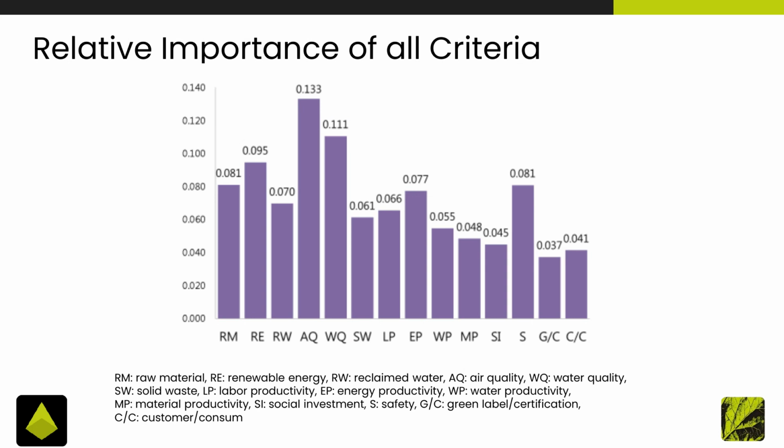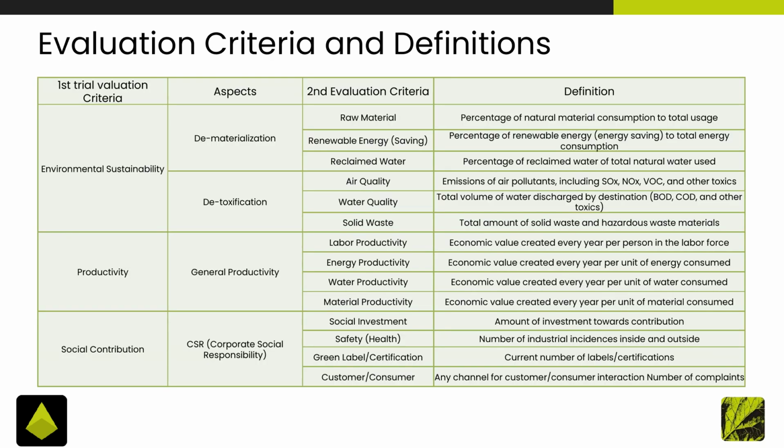Here, we see the relative importance of all criteria in a detailed bar chart. Air quality leads with a weight of 0.133, followed by reclaimed water at 0.111. These indicate their top priority in environmental sustainability. Next, labor productivity, energy productivity, and water quality also show significant importance, reflecting their role in enhancing productivity and protecting resources. The varied importance across criteria helps us fine-tune strategies, ensuring each area receives attention proportional to its impact on overall sustainability and performance. Let's delve into the evaluation criteria and definitions.